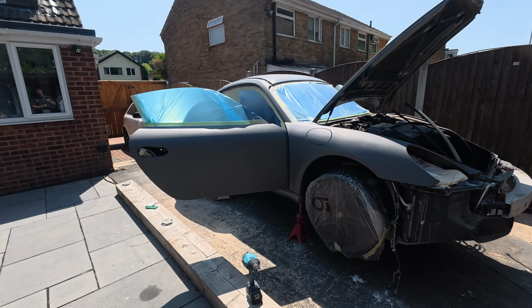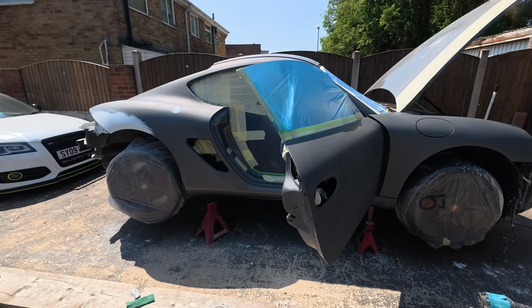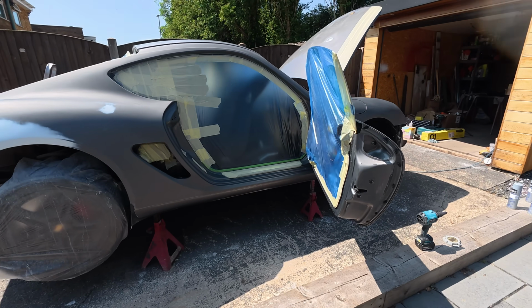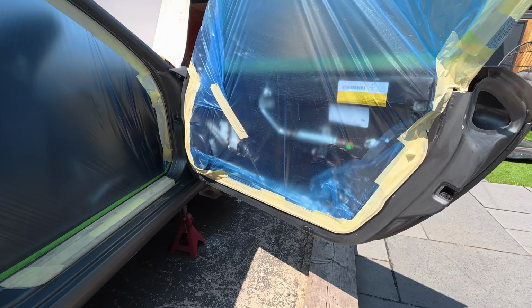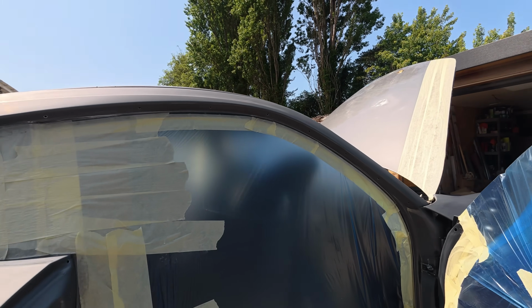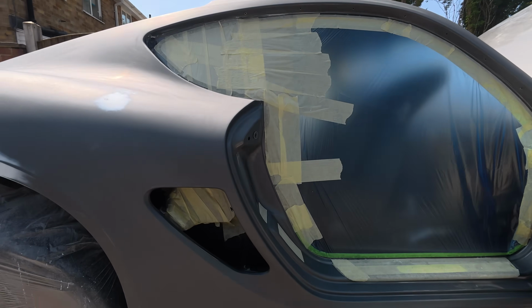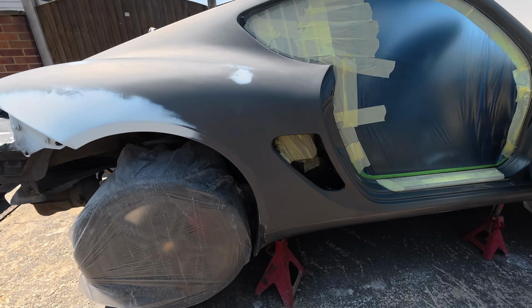But once that's done and everything's fully masked, and I mean fully masked, because the last thing you want is overspray anywhere, especially inside the vehicle. So the more time you take getting everything prepped and masked off properly, the better, because then you can just carry on with painting it and you don't have to worry about having to get overspray off later.